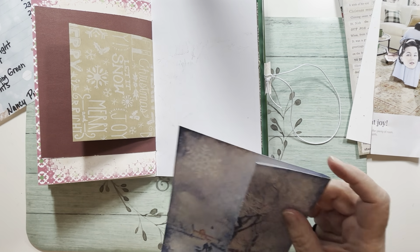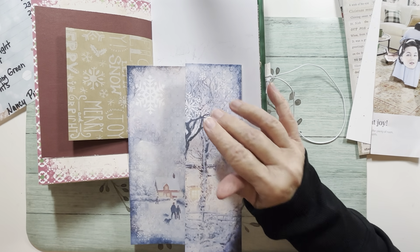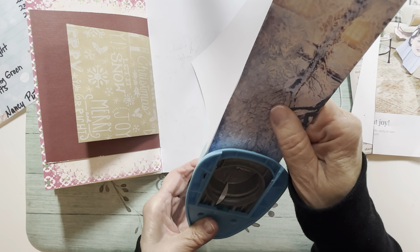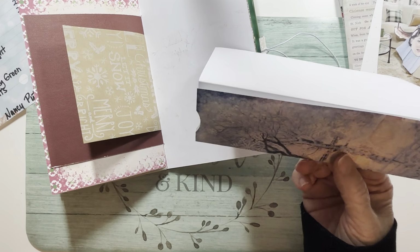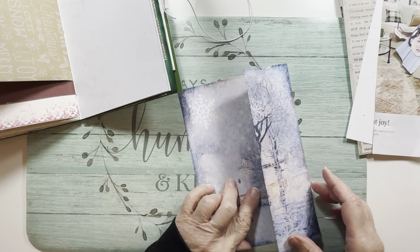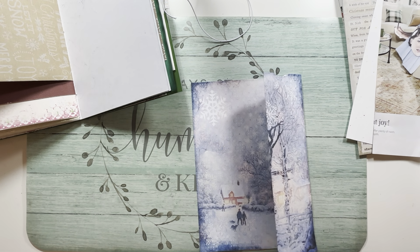So I'm going to get my pencil, just kind of mark the center. I'm going to make the notch for both sides. So I'm just leaving it folded, and I know I got my big circle punch here, but I'm just going to put a tiny notch in there, just so I know it's a pocket, okay? Then I'm going to close my pocket up inside here and across the bottom. And then we're going to measure.